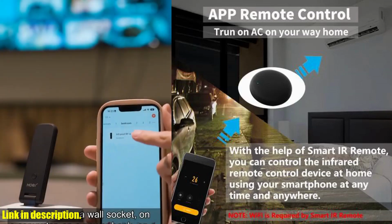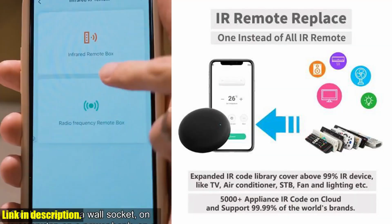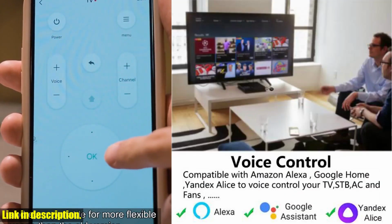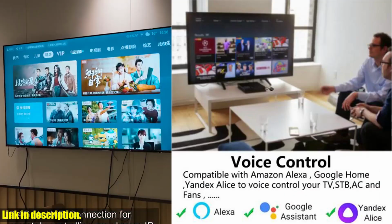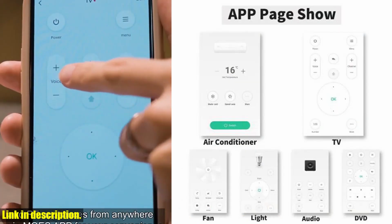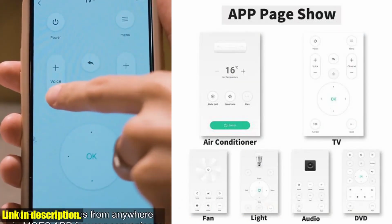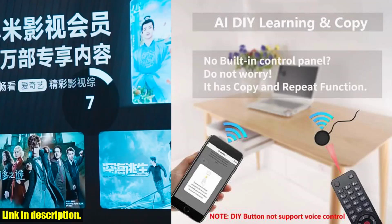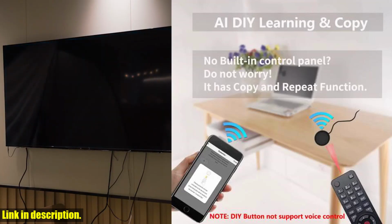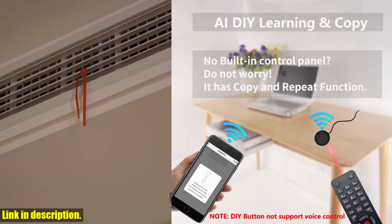And the universal compatibility is a huge plus. This remote is compatible with a wide range of devices, including TVs, DVDs, and ACs, making it a versatile and practical choice for any home. One of the best features of the Tuya WiFi Smart IR Remote Control is the Smart Life app, which allows you to easily manage your devices and control them remotely. You'll have a high level of flexibility and convenience that you simply won't get with any other remote control.